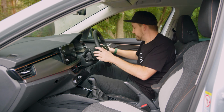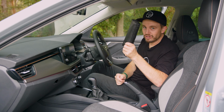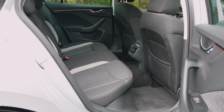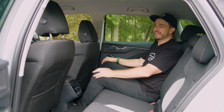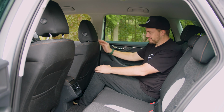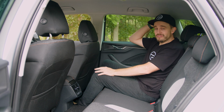And like all other Skodas, it comes with an umbrella in the driver's door, so you'll never be caught in the rain again. Let's check out the back seat. How's the space back here, people? I've got heaps of room. This seat is set for me at 182 centimeters or 6 foot tall. Look at that, heaps of knee room, fair bit of foot room, lots of headroom.